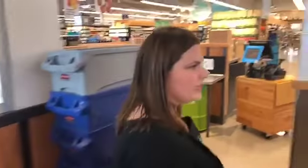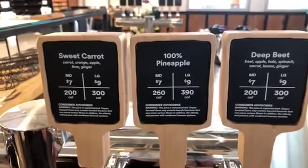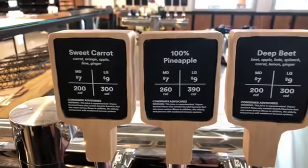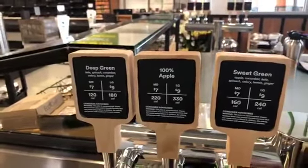And people can just come up and get what they need? Get what they need, and then you check out at the register. So it makes it really easy. And then this is also on tap. We have cold pressed juices that are delicious. I really like the sweet. Okay. 100% apple and sweet green. That looks good. Yeah, I'm a sucker for that. You got me already here.